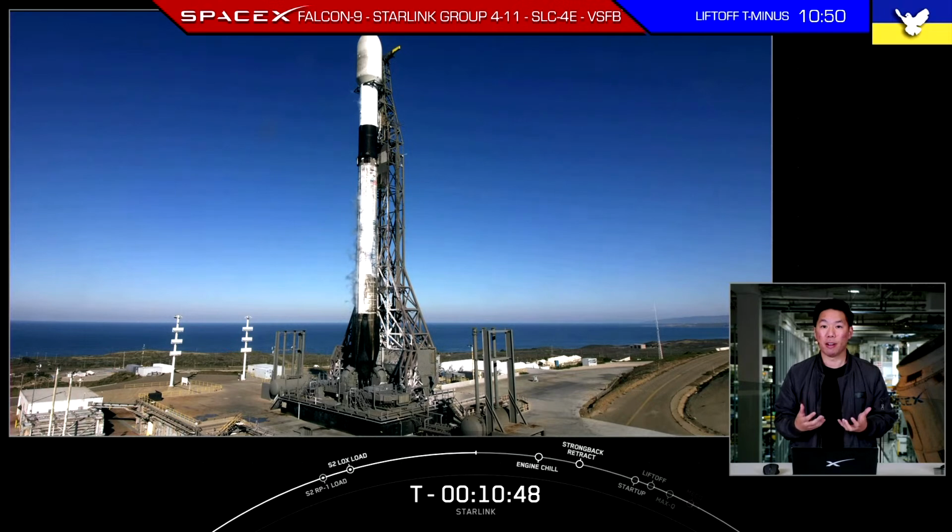Due to the increase in our launch cadence and as a result of the hard work of our teams, today's mission is the fastest launch-to-launch at Vandenberg Space Force Base for SpaceX to date, having supported the NROL 87 and the Starlink missions all within the same calendar month.